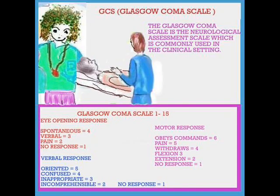It stands for eye opening, motor response, and verbal response. Usually when a nurse does an assessment, she checks the patient to see if they open their eyes spontaneously or to voice. Or sometimes you may have to inflict a mild amount of pain to get patients to respond.